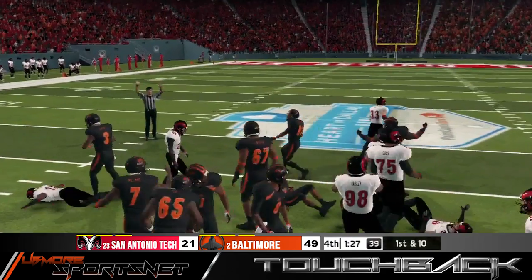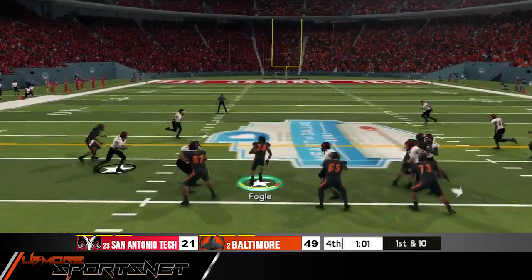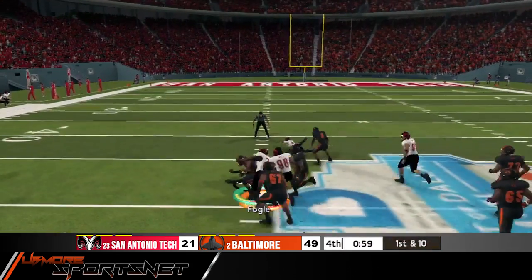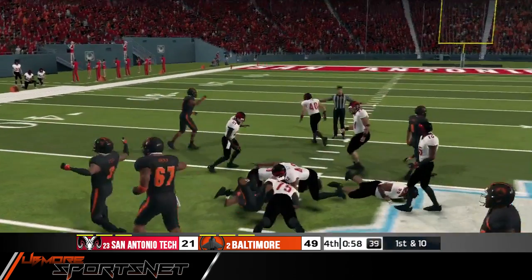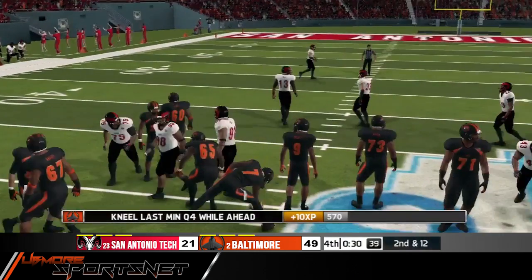Makes it to the 37. Gets out to around the 48. And he'll just take a knee here to kill the clock.